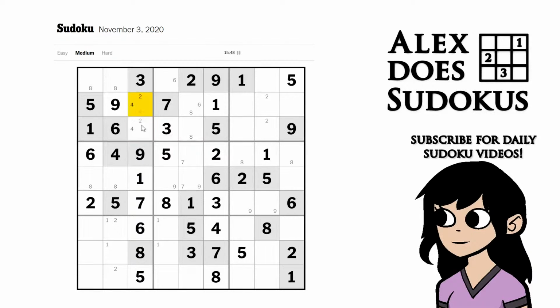So they form what's called a matching pair. When you've got a matching pair of numbers where 2 numbers are in the same 2 cells, that basically means no other numbers can go in, because if one is a 2, the other has to be a 4. Whereas if that was a 4, this has to be a 2. So we can't put any other numbers in.